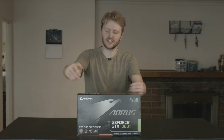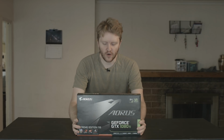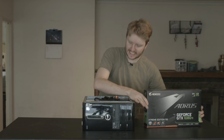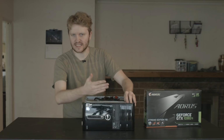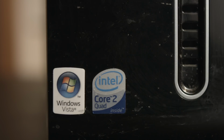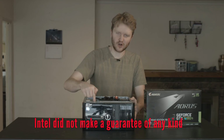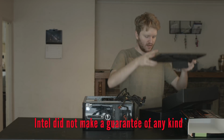We're gonna pair this GTX 1080 Ti Xtreme Edition Aorus with this Dell 2007 or 8-ish computer with an Intel Core 2 Quad inside. Guaranteed 100% no bottlenecking, as told by the manufacturer.